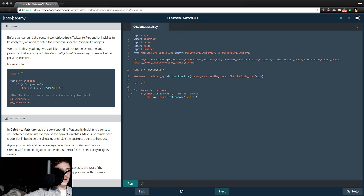We can do this by adding 2 variables that will store the username and the password that are unique to the Personality Insights instance you created in the previous exercise, which we never set up, as we all just witnessed. This is all stuff from the last exercise we did yesterday. See, so we end up having consumer key and all that stuff.